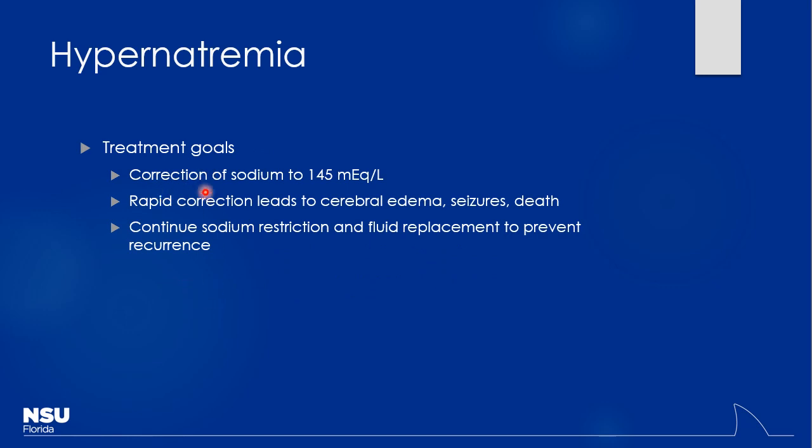Our goal here is to get them down to a sodium level of 145, the high end of normal. You may find that too rapid of a correction is a problem. Just like we talked about, if you too rapidly correct hyponatremia, water rushes out of the brain and the cells shrink. The opposite is going to occur here. If I go from hypernatremic to eunatremic too quickly, you're going to find cerebral edema can happen. So you have to be careful with that. Once you do correct them, try to restrict sodium intake and get that fluid replaced, which is going to be useful there.